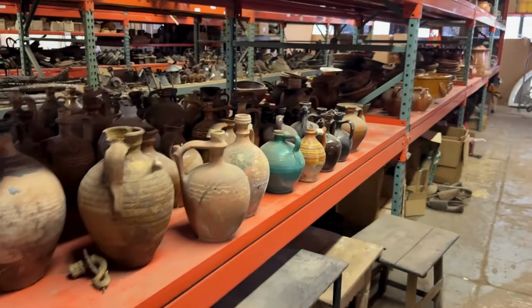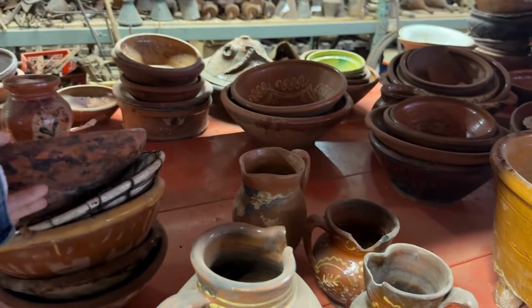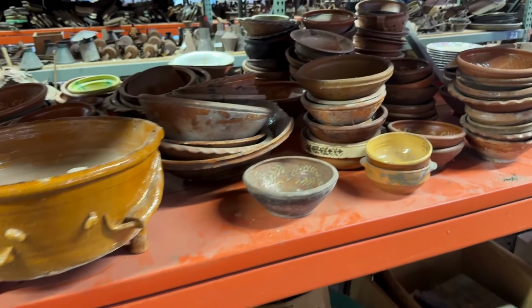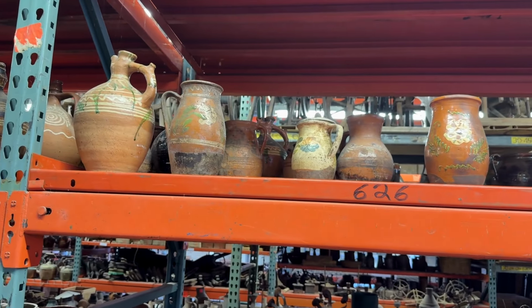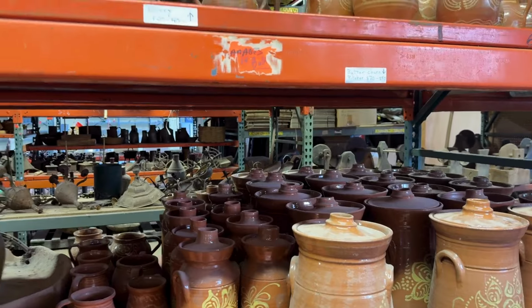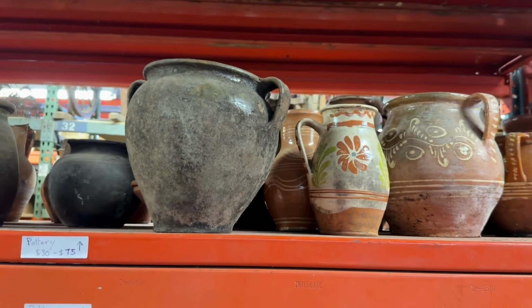Okay. Let's see, I've got more jugs. Some of them are literally crumbling in my hands. Not that that's a bad thing, just means they're old. So those are $20 to $40 a piece. $30 to $75.